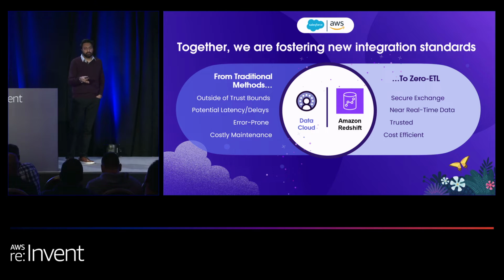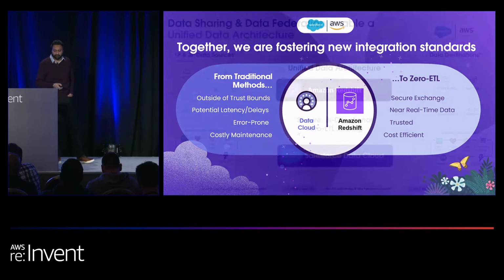You no longer have to invest in specific data integration engineers who go in and manage, run, and continuously evolve these pipelines. It becomes a very simple point-and-click share experience, with seamless evolution of your schema.